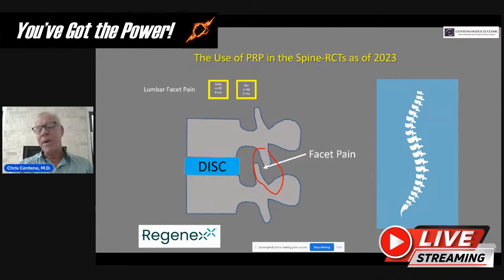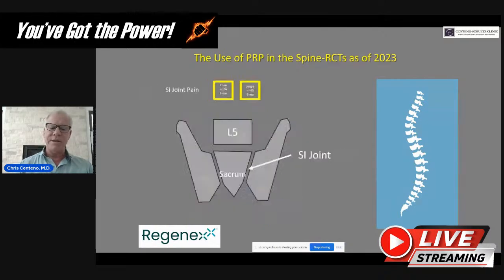So facet joint pain can be things like pain straightening up in the low back, or many times patients will say they can bend forward and pick something up from the floor. It doesn't bother them so much, but coming back up bothers them more. Or being very stiff in the back in the morning and having a hard time straightening up. Those are all signs of facet pain, or pain coming from the facet joint.